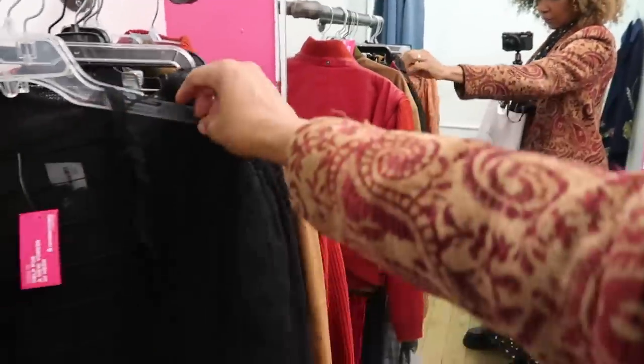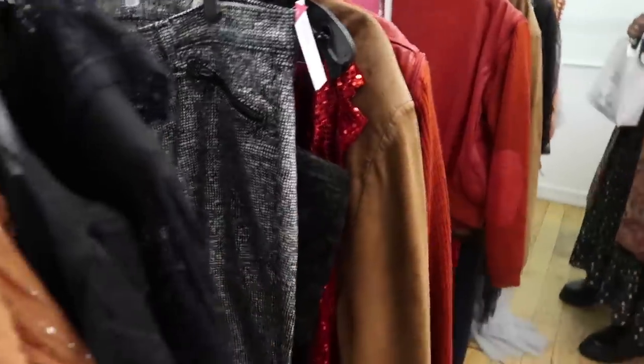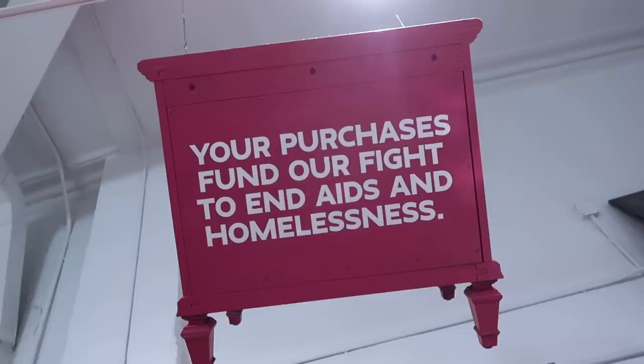So when I left, I was looking at the rail just outside the fitting room. A good tip: you never know what's going to be out there from people who've tried things on. You may see a little bargain there. I love popping into Housing Works. The money goes to a good cause. And yeah, hope that helped.